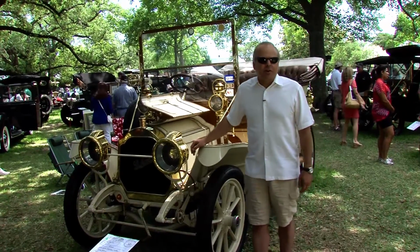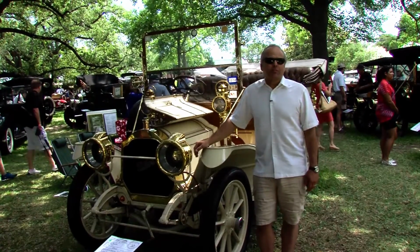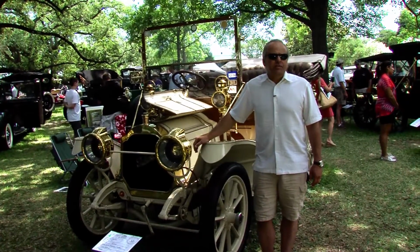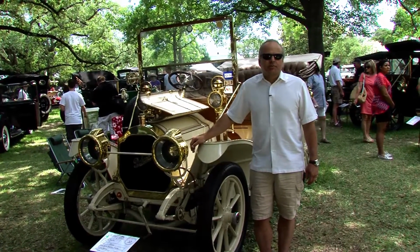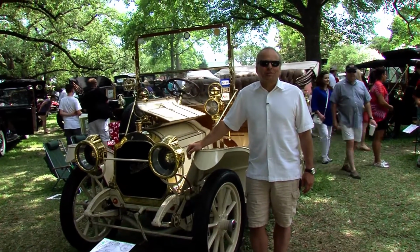We bought it at an RM auction. It was an estate car. The couple who had it before us, who apparently had it for over 30 years, passed away, and we bought it. So we're the most recent caretakers, and we'll pass it on when we're done with it.